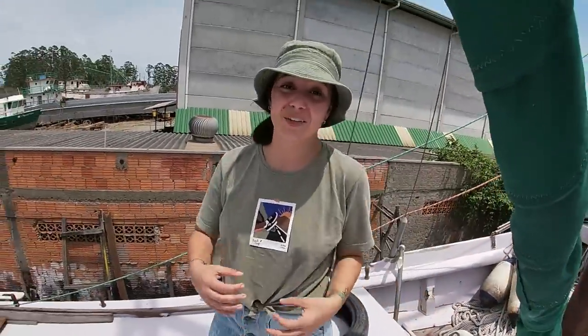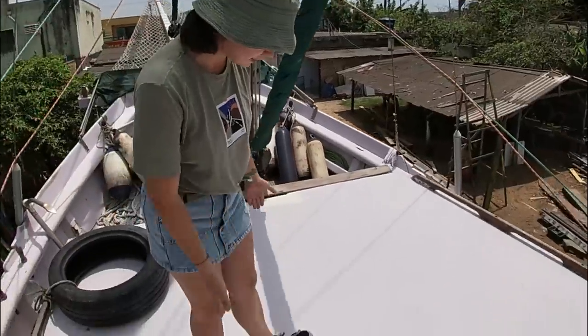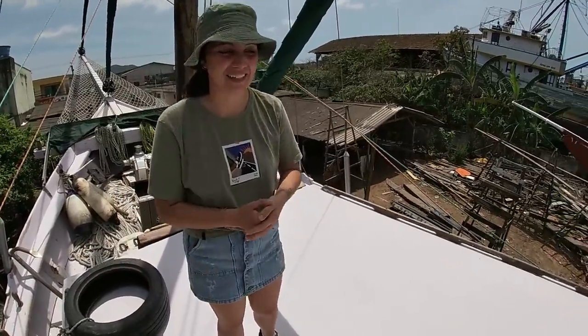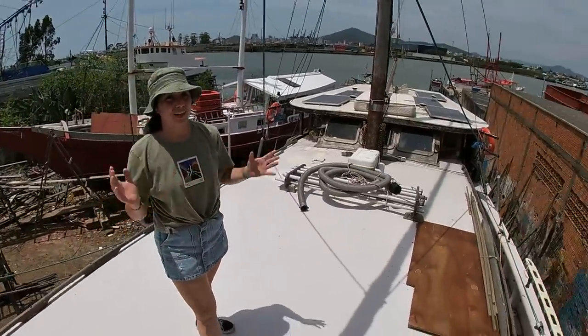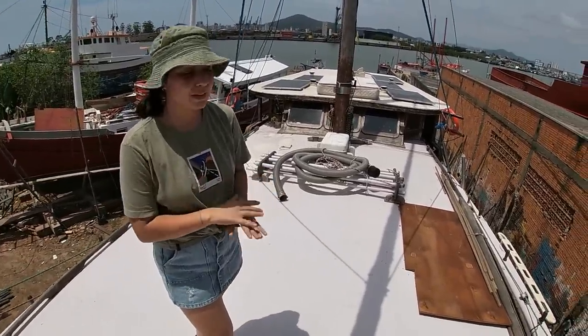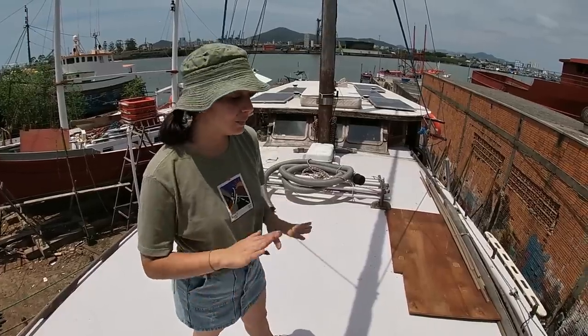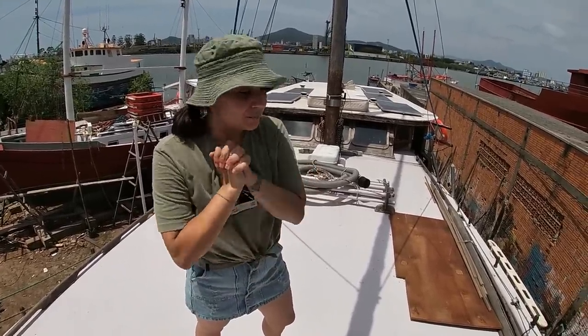Here I'm standing on the roof of our house. To be more specific, this is probably my side of the bed. I'll show you later from the inside, of course. We believe the walls of our house are very rotten because we've seen some rot already, but the roof, from what we've seen, looks very, very sturdy. So we believe the roof won't need to be changed, but yeah, we'll see.